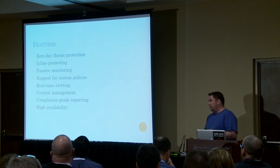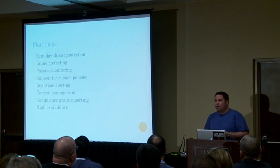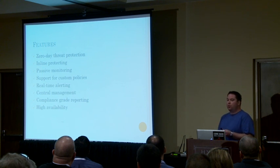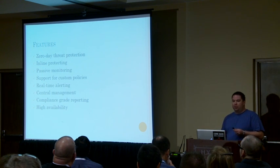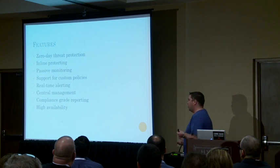The last one here is features, and I think features is the thing that a lot of us are familiar with. I can look at this and say, well, it's an IPS system, so it should do 0-day threat protection, right? It should do inline protection, and I should be able to do passive monitoring if I want to. I should have support for custom policies, real-time alerting, central management, compliance grade reporting, high availability, right? These are the types of features that we want in there.